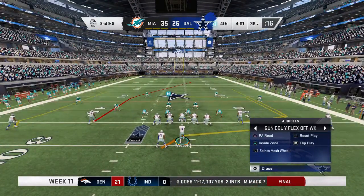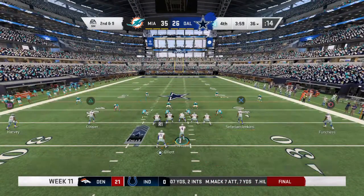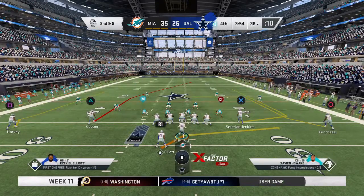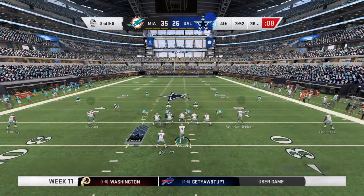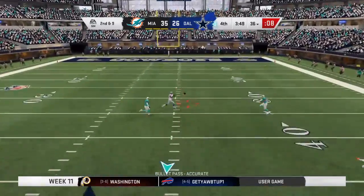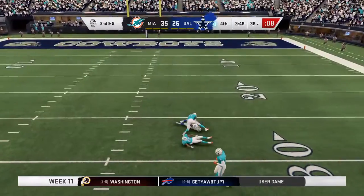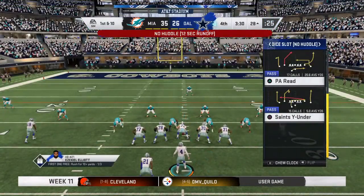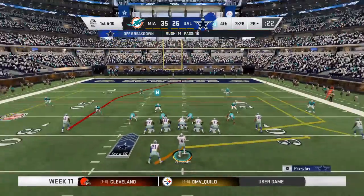Check 52. Hey, kill. Check. Fresno. Check 43. Play fake. Here's Prescott. He's going to fire one deep, and this will be caught at the 30. And he'll go down, but not before getting this inside the 30. 36 yards on the play.